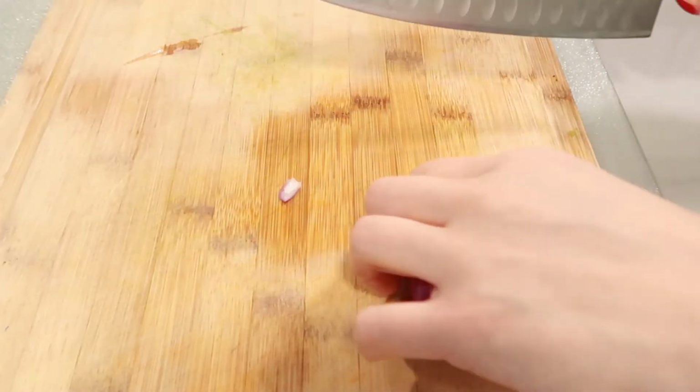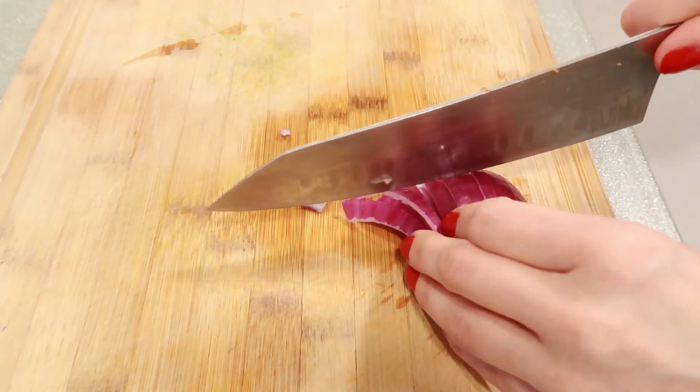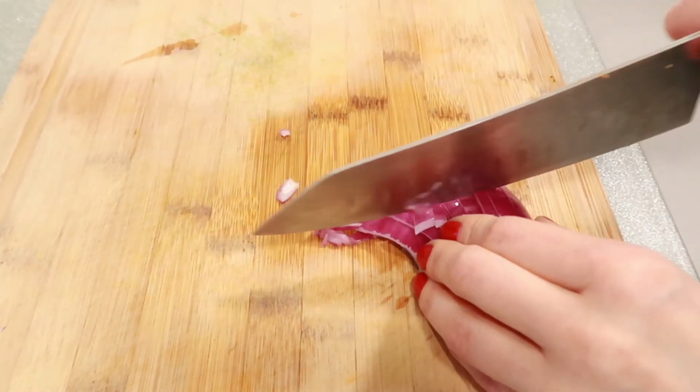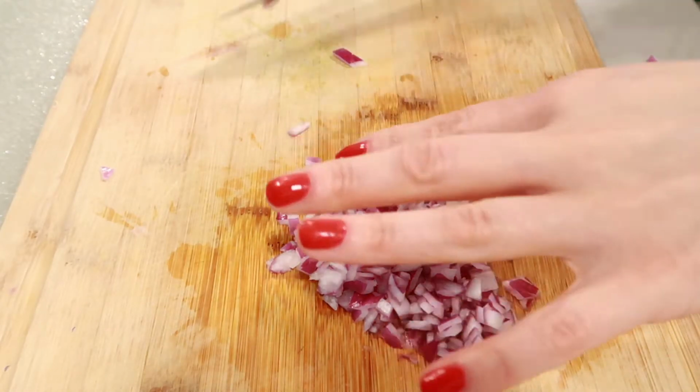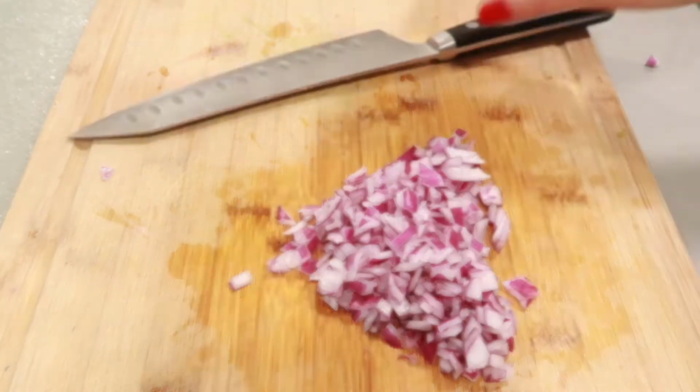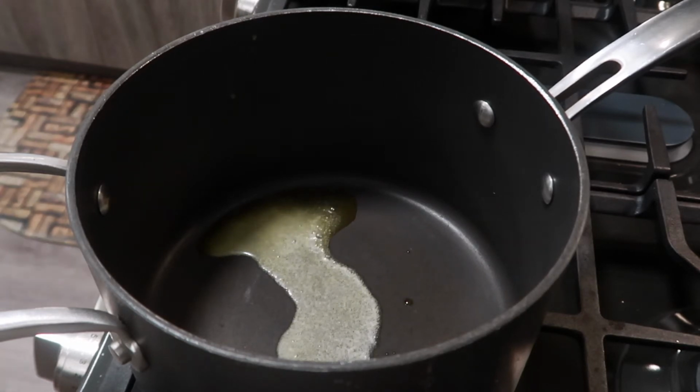To go along with the sweet potato, I decided to make some barbecue baked beans, but I actually don't have any bottled barbecue sauce. I'm going to make my own. So to start off, I'm going to slice half a red onion. Now you absolutely do not have to make your own barbecue sauce from scratch. You can totally use a store-bought barbecue sauce. I would be doing the same. I just don't have any.